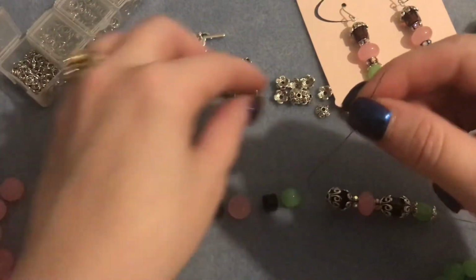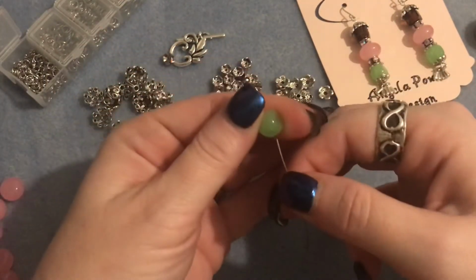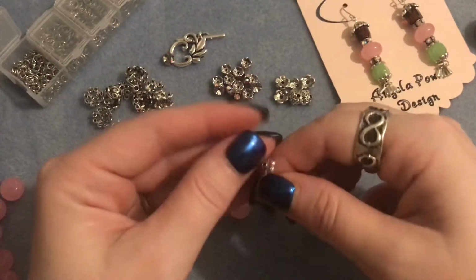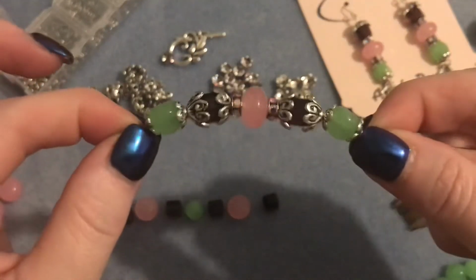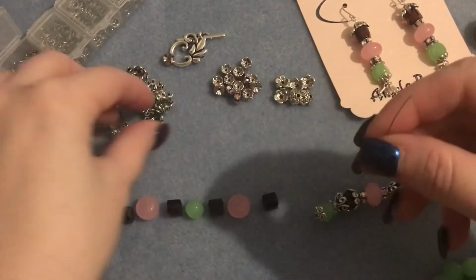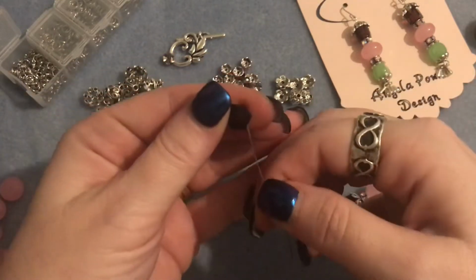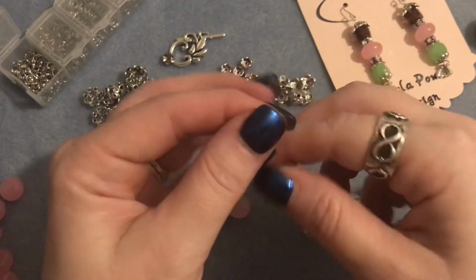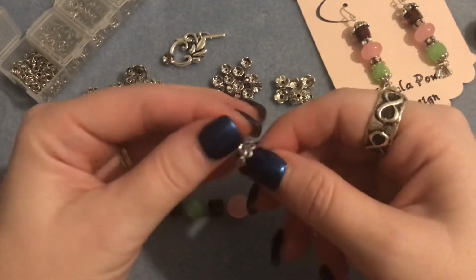Alright, so now I'm back to the green, and I'm going to cap that off with the smaller bead caps. You can see what I'm doing. Let's see. Yeah, I think I like that. I think it breaks up in between the darker brown bead, and it's not overpowering in the brown because that bead cap kind of surrounds it. You almost can't even tell it's a cube anymore, which is kind of cool. Like I said, it just gives it a more decorative, fancy kind of look.